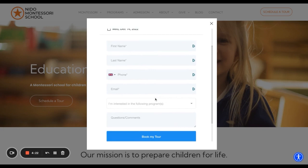In exchange, you got a little bit of information about them. You know what programs they're interested in. You have an opportunity to see if they have any questions or comments. And you've got their email address, so you can send follow-up emails, check-in emails, and email nurtures to the parents directly.